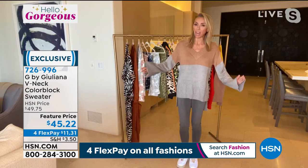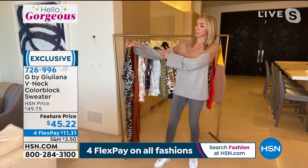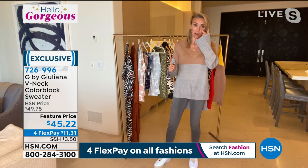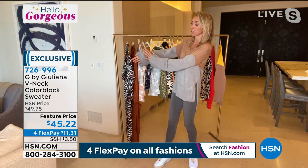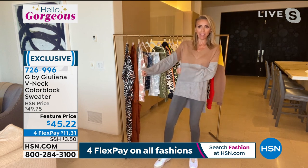So I want to show you, I oftentimes have complained in the past that my sweaters aren't long enough or even my jackets aren't long enough. This is all about, we were talking earlier, that great statement sleeve. So this is so cool. If you're one of those people who gets things home and you feel like the sleeve just isn't long enough, you are going to love this because it has really great length to it. But that's the fashion of this. It's like this really cool statement sleeve, once again.